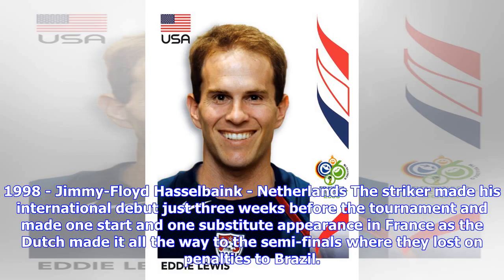1998 Jimmy Floyd Hasselbaink, Netherlands. The striker made his international debut just 3 weeks before the tournament and made one start and one substitute appearance in France as the Dutch made it all the way to the semi-finals where they lost on penalties to Brazil.